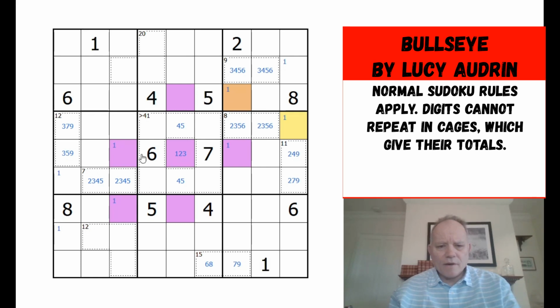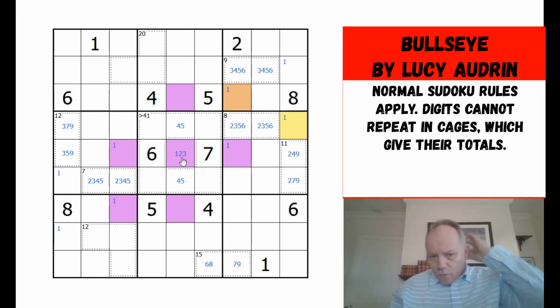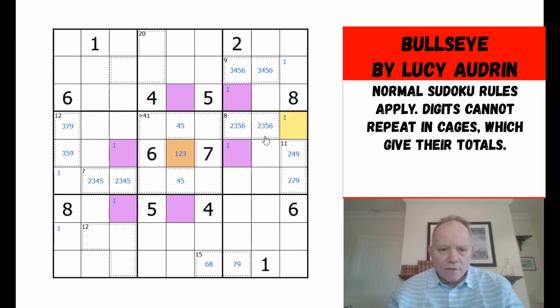Oh, but these 2 could be either way around. I thought I was about to rule 1 out of the central cell, which would be interesting. Can there be a 1 in the central cell? Then these 2 both have to be 1s, and these 2, yeah, they certainly can. This is absolutely fascinating. Right, 6, I can see suddenly, is confined to those 2, and therefore those 2. Doesn't do anything.